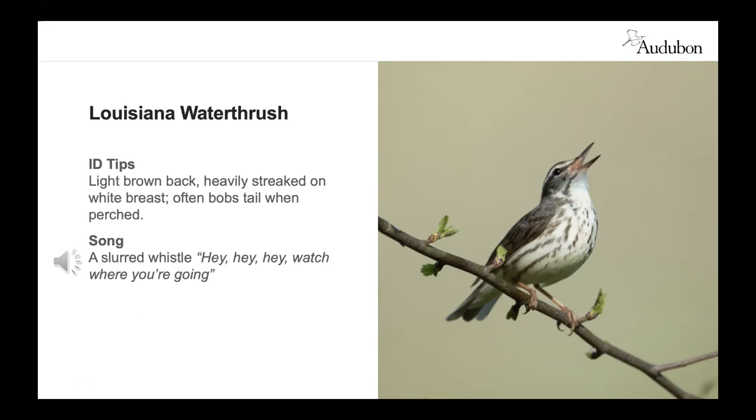I remember them as, you know, when I try to remember this bird song, I think, okay, Louisiana water thrush, Louisiana, got to get my Southern accent going. And then I say, hey, watch where you're going. And that's how I remember Louisiana water thrush.